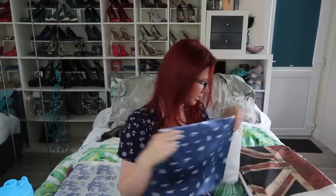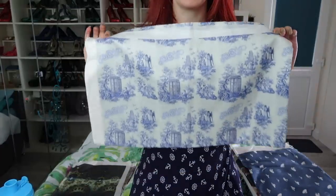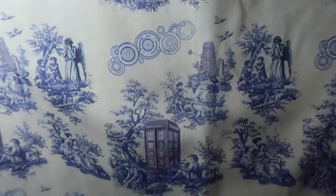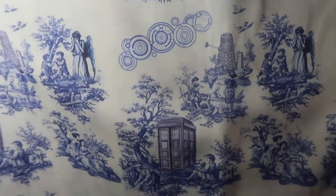Okay, this is another geeky one. It's a toile fabric, very French, and then you get closer and closer and you realise that actually there are Daleks and Weeping Angels and Gallifreyan and a TARDIS on there. Oh, I love this so much. And again, this needs to be a dress of some shape or description.